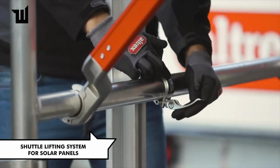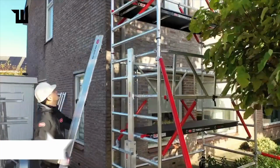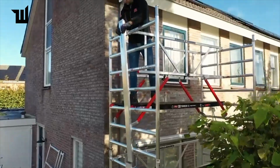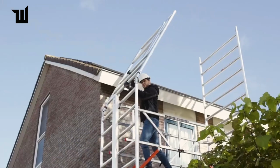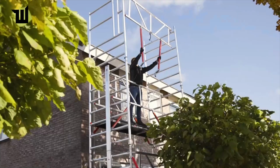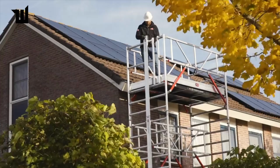Shuttle Lifting System for Solar Panels. The shuttle lifting system is ideal for handling solar panels. It can lift 2 pieces at once in just 10 seconds. With a maximum load of 60 kilograms and a working height of 11.2 meters, it's priced at $6,300.